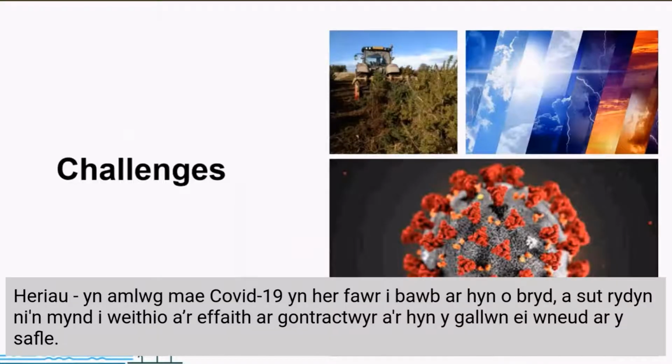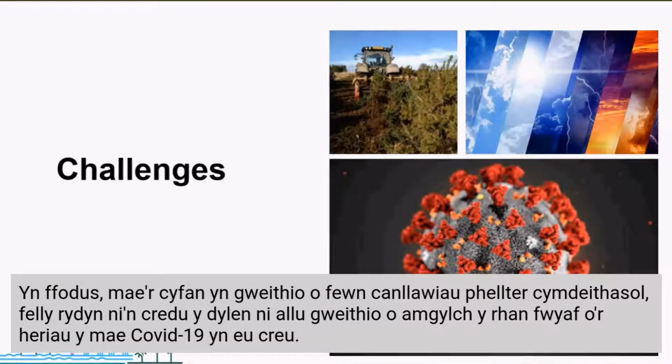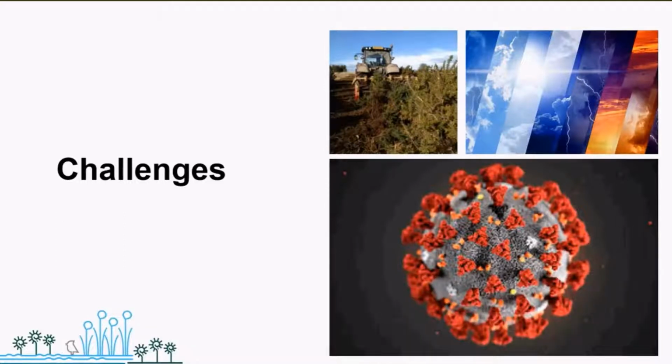So yeah, challenges. Obviously, COVID-19 is a major challenge for everyone at the moment, and how we're going to work with that and how that will affect the contractor base and what we can do on site. Luckily it's all outside work and social distancing is relatively easy. So we think we should be able to work around most of the challenges that COVID-19 is posing.